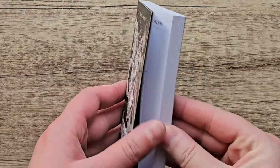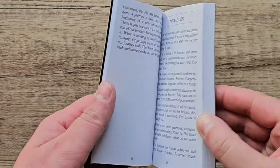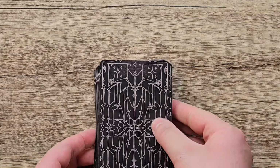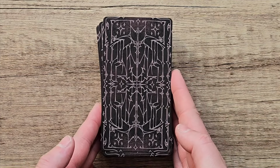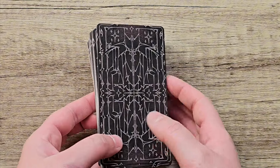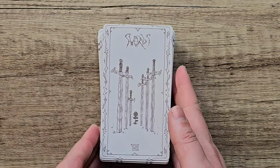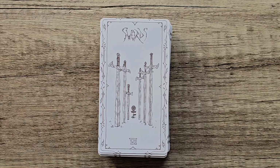This is what the book looks like. It's very limited in information because it's got multiple languages in it. And this one is a black and white sort of sepia tone type deck. That's what the backs look like. And they're quite fun. There's no edging or anything. But these are a bit pippish in the minors.